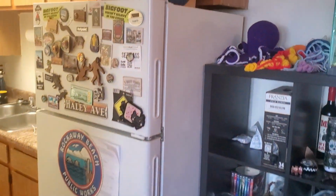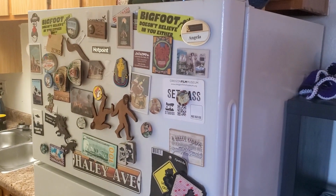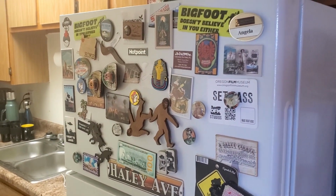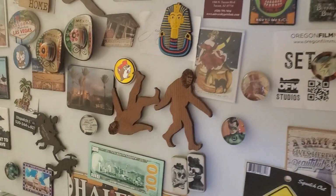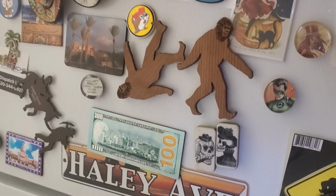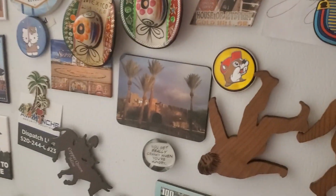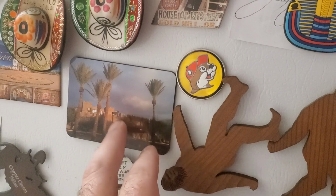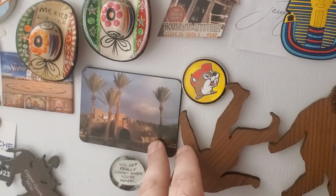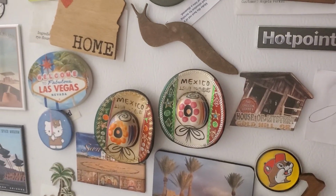Let's see here, we got our refrigerator here again. We do like to travel. One of our things that we like to do is collect magnets whenever we go somewhere. She'll get a magnet and I'll get a magnet. So we've got our Quinault, Washington magnets. We've got all the different places that we've gone, Las Vegas, the Tucson Desert Museum. This place is actually closed down now. It just closed a couple months ago, so no longer in existence.